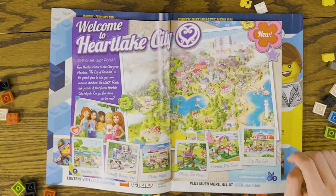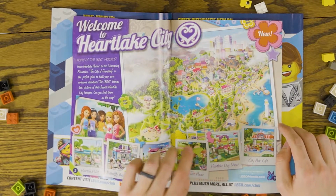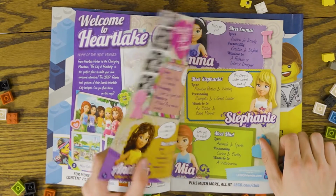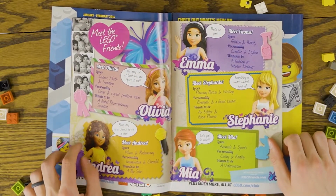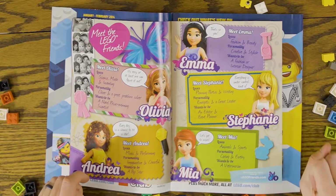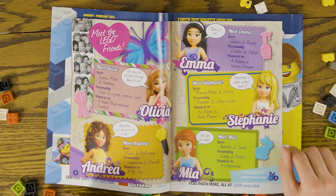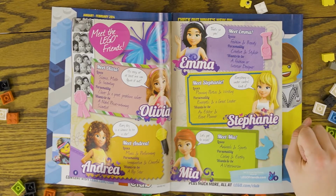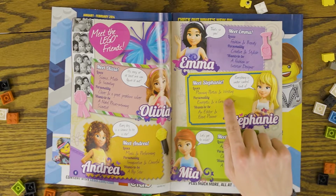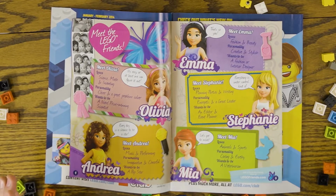I remember some of these smaller. I think they each came with one of the Friends minifigures. But cool little sets, cool to get multiples and build them together, and you can kind of create your own city. So that's neat. You have the different personalities and information about the 5 different girls. Let me know in the comments below which one you would be best friends with. For me, I don't know. I probably would not be popular enough to make friends with any of them.